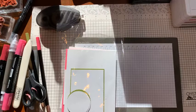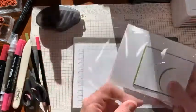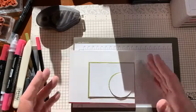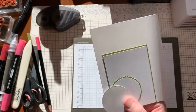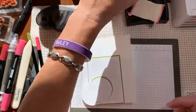Let me try and make sure I'm not back to sneeze again. Sorry about that. Okay, so here is the card kit, or a card kit like you would get if you place that order with me. And don't forget that as there's stuff that's on sale, it's actually a pretty good deal at the moment.